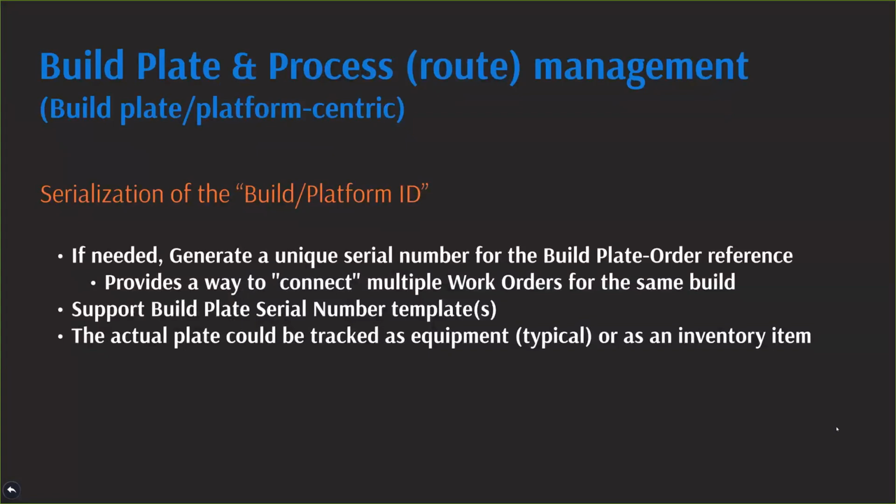Serialization also comes down to, at least how we've ended up using it, the build plate or the platform. And basically be able to generate a unique serial number for that build plate. And it's a way we can use, and you'll see in just a minute here or so, how we can connect all different work orders of all the different parts that might be printed on this build plate at the same time, how to connect them all together, but make them have unique routes.